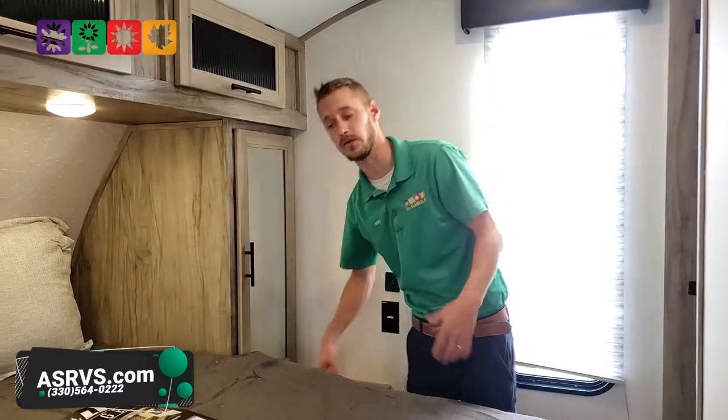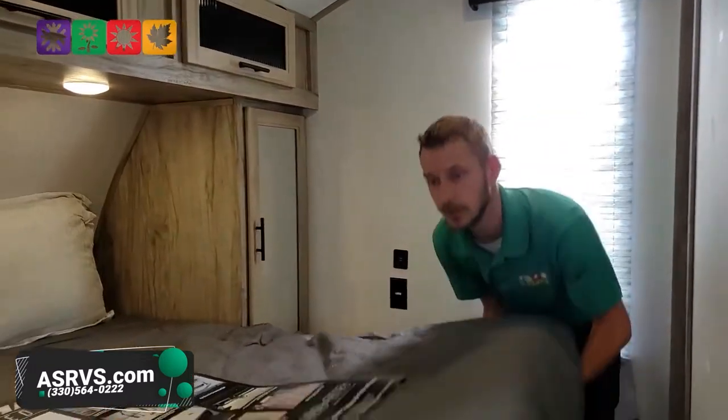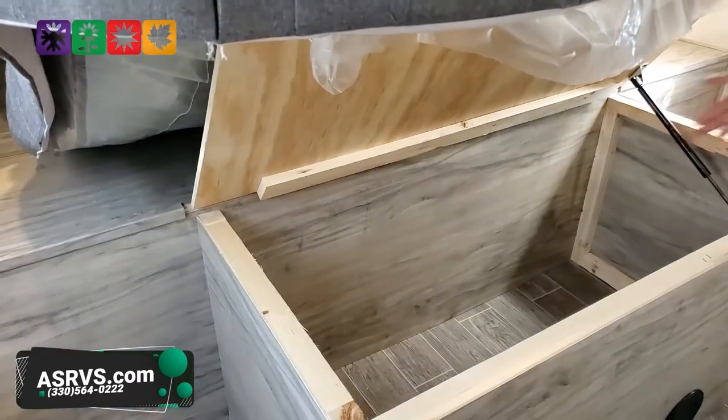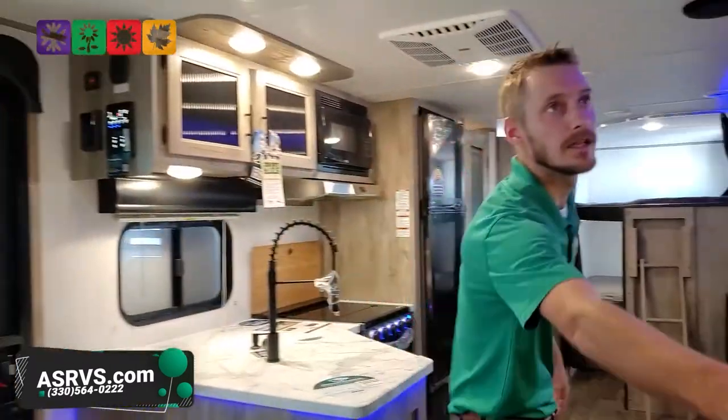There is a nice shelving unit here. So again, if you have a CPAP machine, it can sit there. And then under the bed, you do have storage. And what's nice is you have a hydraulic lift, which will keep the bed up. So, moving more out into the living area.